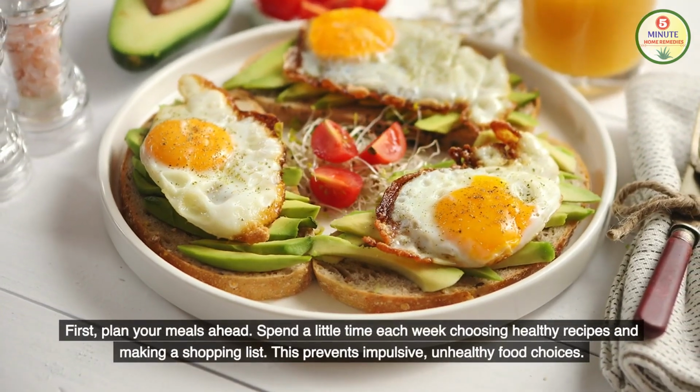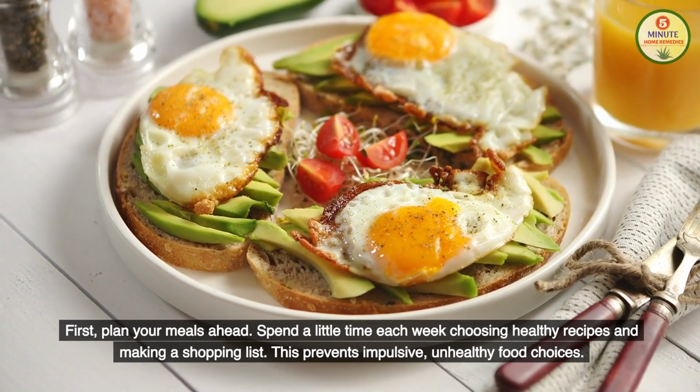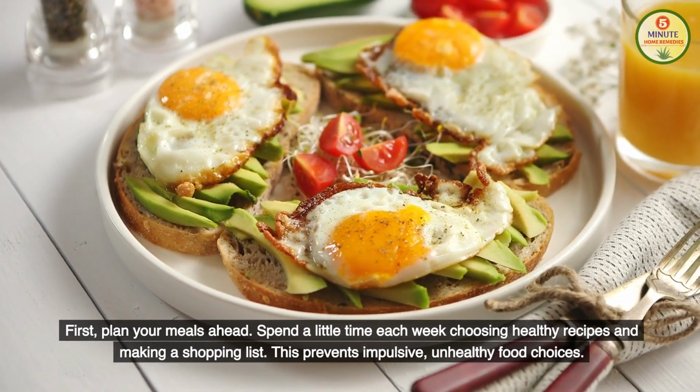First, plan your meals ahead. Spend a little time each week choosing healthy recipes and making a shopping list. This prevents impulsive, unhealthy food choices.